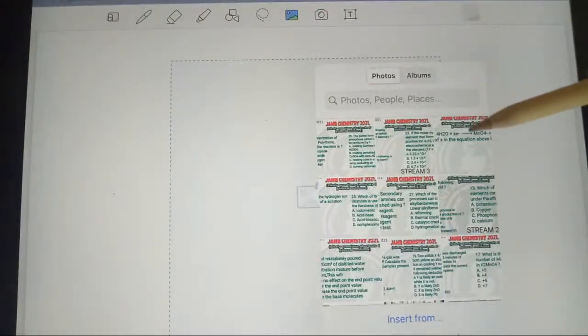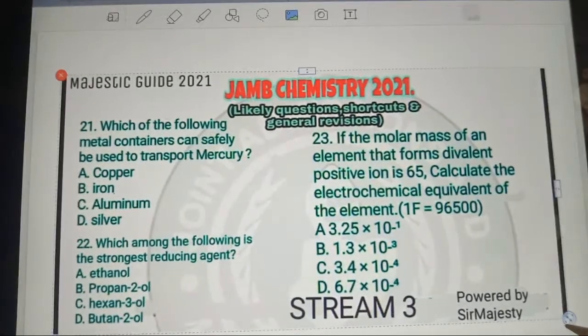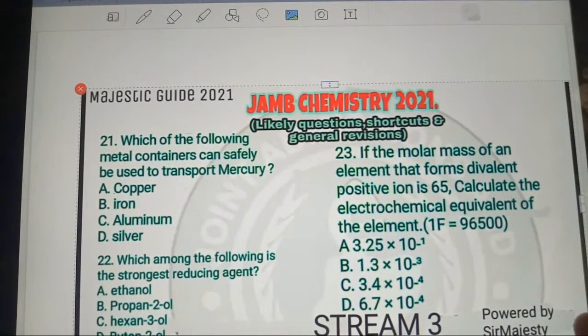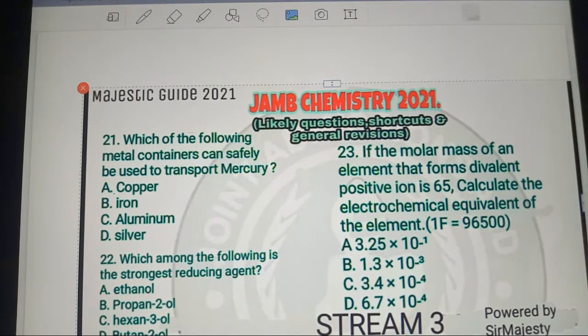Okay, here, question number 1 says, first of all, let's lift it. Question number 1 is over here. Question number 1 says, which of the following metal containers can safely be used to transport mercury? Looking at the options, you have option A, copper, B is iron, and this is about just asking if you know what we call amalgam. Mercury forms amalgam with nearly almost all the metals. So when mercury reacts with copper, it forms amalgam. The same thing with aluminium.